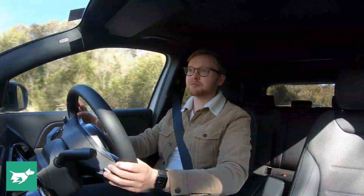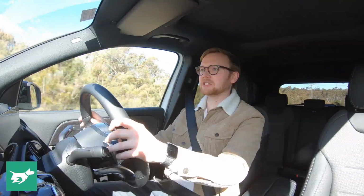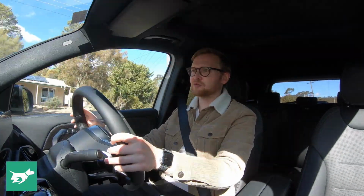It's pretty refined, pretty quiet in here. The view out's pretty good, I would say. The mirrors are a big size. It's an easy and livable car.